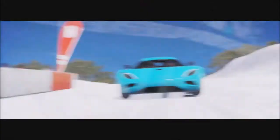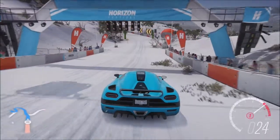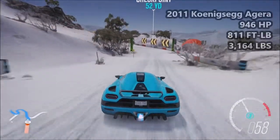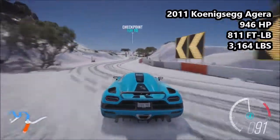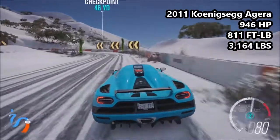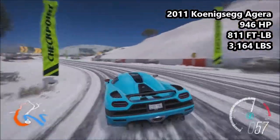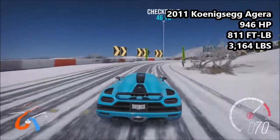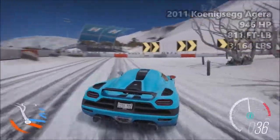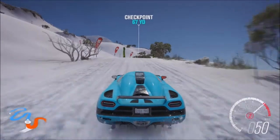Today we have 5 vehicles here for you as usual, and we're going to be kicking things off with a mad Swedish hypercar. The best way to start anything really. It is the 2011 Koenigsegg Agera. It has 946 horsepower, 811 foot-pound of torque, it weighs 3,164 pounds, and it is an S2 class car, 946 PI when equipped with the snow tyres. It is the most powerful vehicle here today, the torquiest vehicle here today, and the highest in PI.